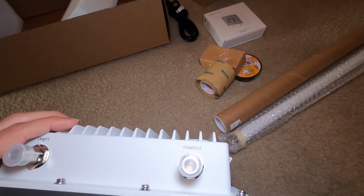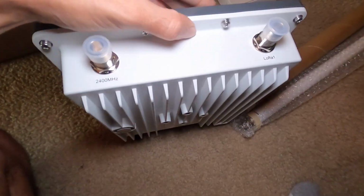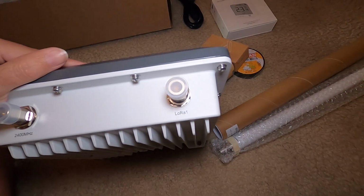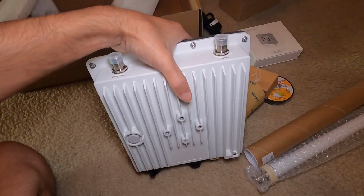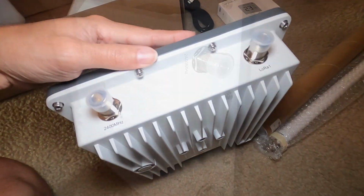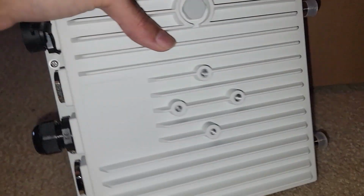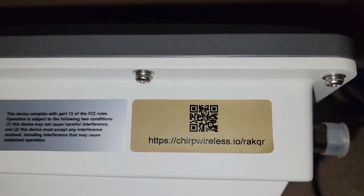So we got the 2.4 or 2.5 gigahertz, 2400 megahertz, or we have our LoRa 1 setup, right? And so we got little protectors on here. So we have to connect our antennas, and each one is specific. Besides the antennas on the front and the connections on the bottom here, there's additional information on the side.